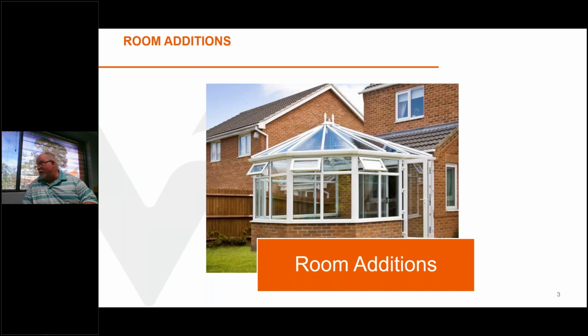Room additions, we all think about those. So is a room addition covered? Well, once again, you could write an installation floater on the room addition itself. Or let's say in the middle of construction, you're writing a ground up new construction, and they decide to expand the home, they're going to add another room on. Just make sure you notify the underwriter as soon as possible on the increased value of that room addition.